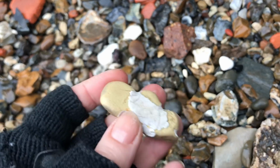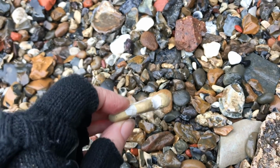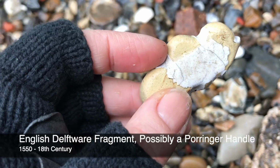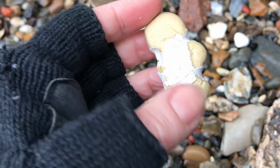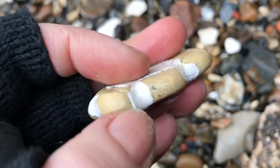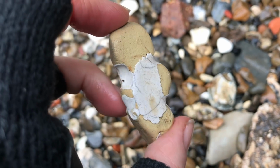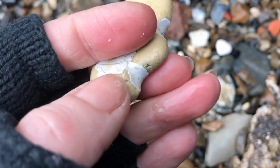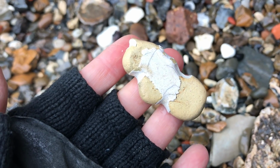Honestly, I will stop showing you this really plain tin glazed ware, but what is important about this piece is you can see here shapes. Possibly these were holes. It may have been a reticulated handle for a porringer, something like that. But you can see there, it's either a shape, the edge of something, or more likely these were holes in the fabric which have been glazed, so you can see they've been done on purpose. I'm going to take that one home too.